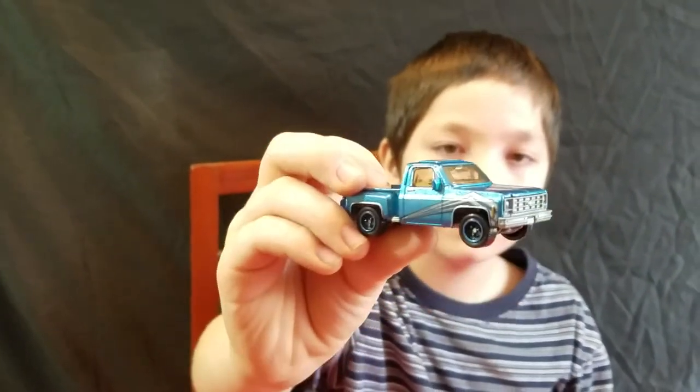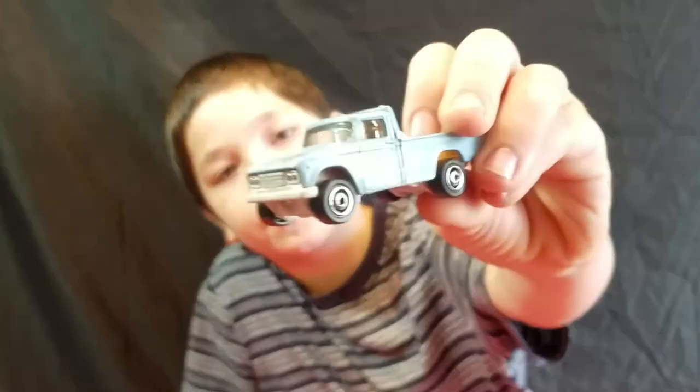I used to have one of those pickups. Really? I had a 76. It wasn't a step side. It was a regular cab with an 8-foot bed, but it was pretty neat.